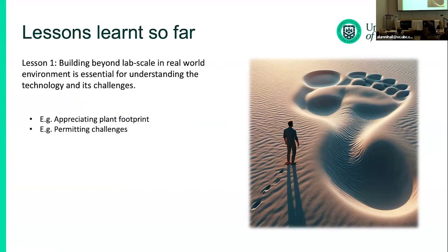The first one being that building stuff beyond the lab scale in the real world environment is absolutely essential if we're going to break things quickly, if we're going to understand the challenges of scaling this kind of technology. And one example there is just understanding the footprint, being able to visually see this thing is absolutely critical to thinking about the challenges you're going to face.